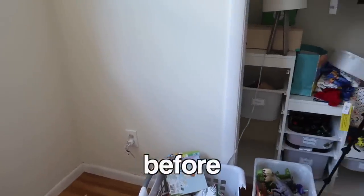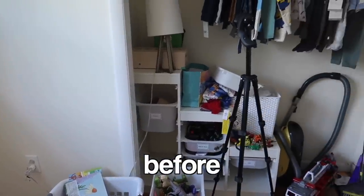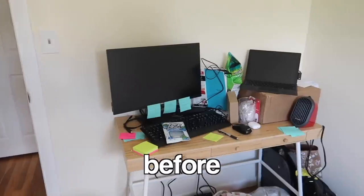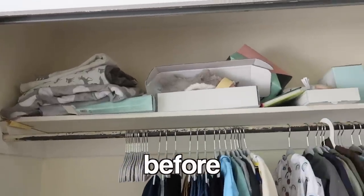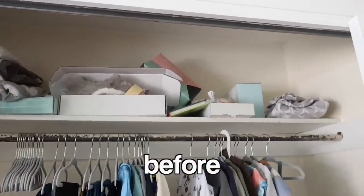Now, as a reminder of what this room looked like before, a dumping ground for anything and everything in need of some serious love and attention. And I can't believe, looking back at this footage, that it's the same room.